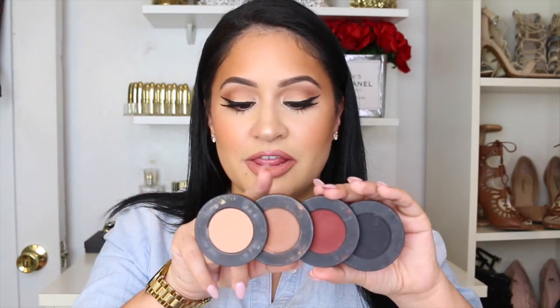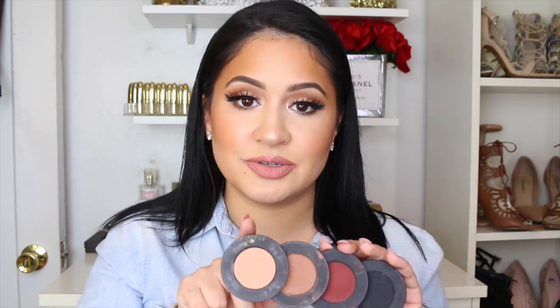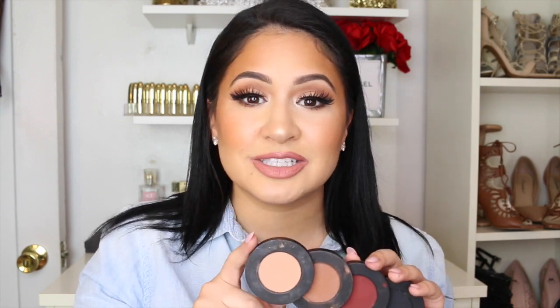This color, Blur, is amazing as a crease color. So you get this one, which is called Blur, this one, which is called Unseen, Enigma, and Dark Matter. I currently have these two shadows on right now. I love Blur because it literally just blurs your eyeshadow. If you use a dark brown in your crease and you feel like, oh my god, I can't blend this, it's really hard to blend, using this one, Blur, is amazing. It'll just blend everything out.